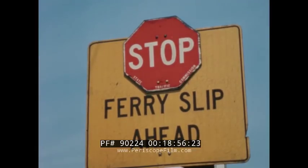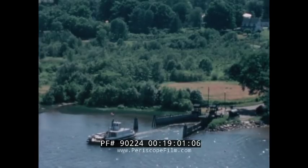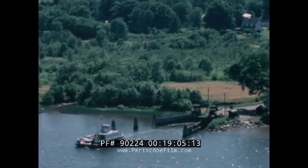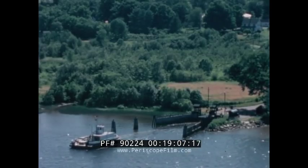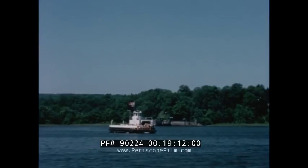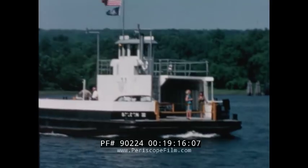We're at the dock of the Hadlyme ferry boat on a beautiful section of the Connecticut River, 3 miles north of Essex. The Hadlyme ferry is operated by the state park system, and the toll is 25 cents for car and driver. Extra passengers are only a nickel apiece, probably the best bargain boat ride in America.